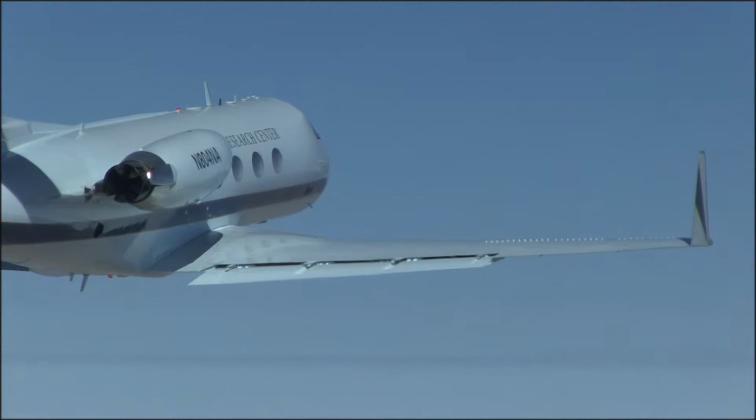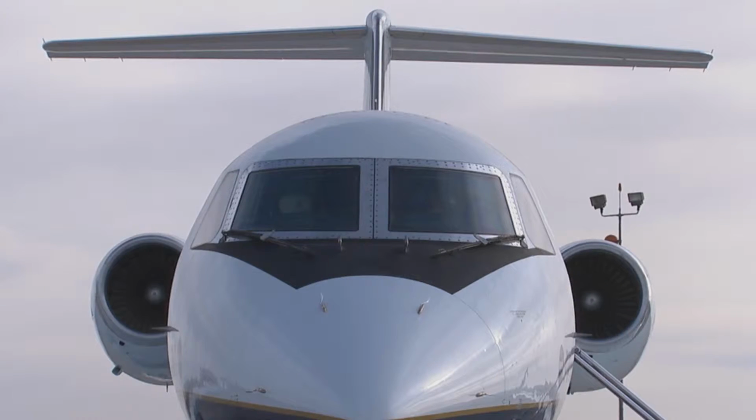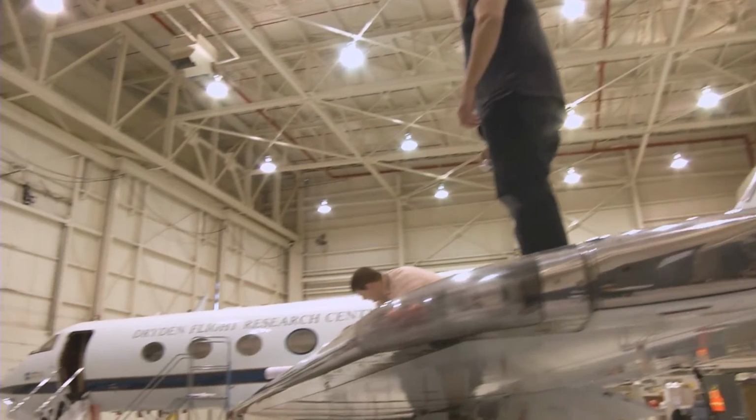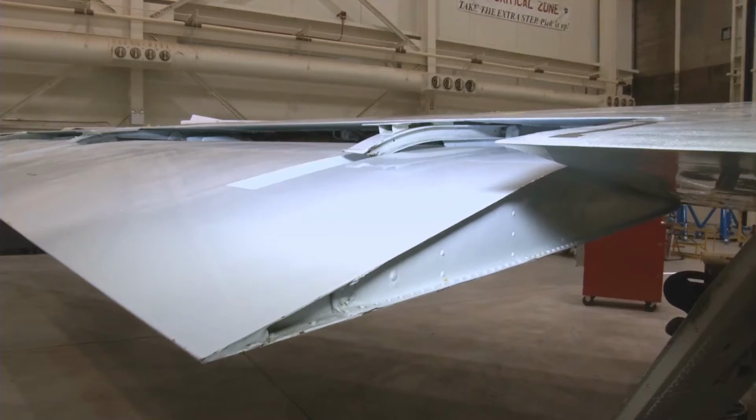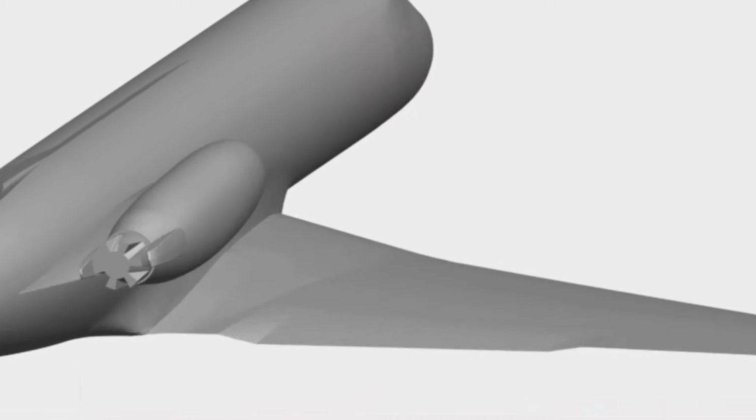The reason we need a full-scale aircraft is because of the TRL level, the technology readiness level has to go from a 5 to a 6. In order to do that, you have to have a relevant flight environment. A relevant flight environment means you have to have a full-scale aircraft. With this new craft, the team will soon be changing the existing flaps and moving on to this new technology that has the potential to be a game changer for future aircraft.